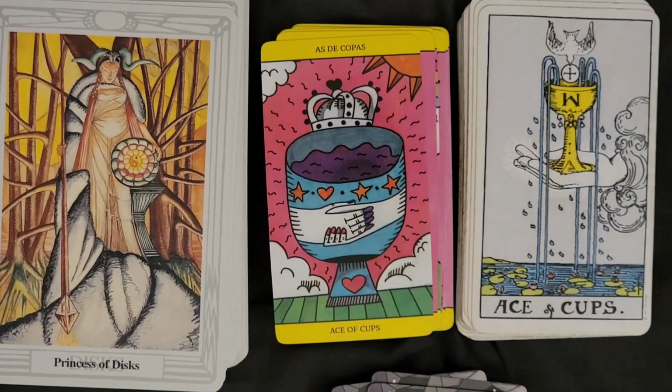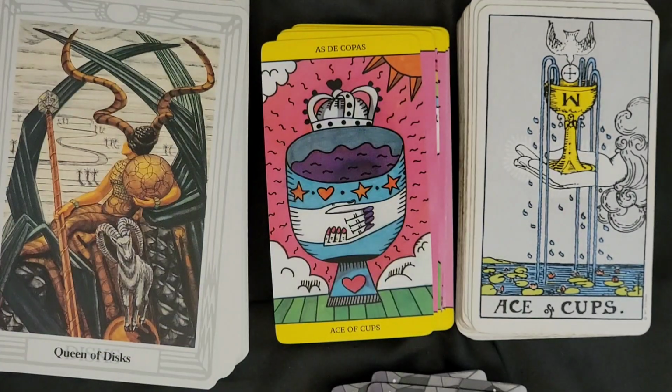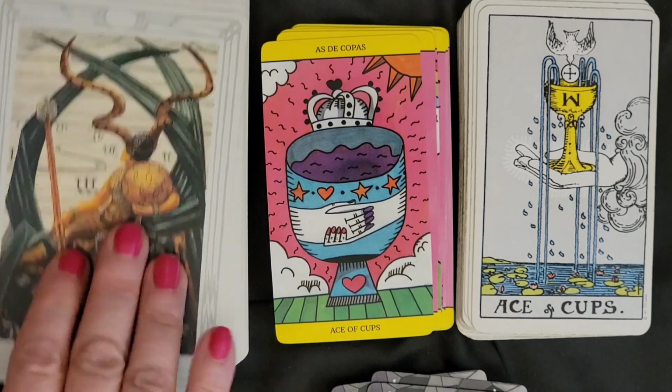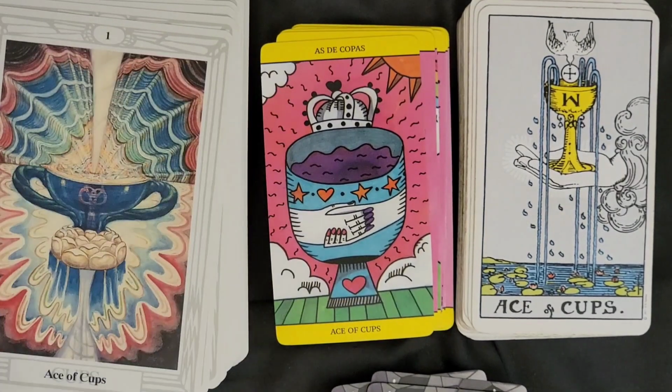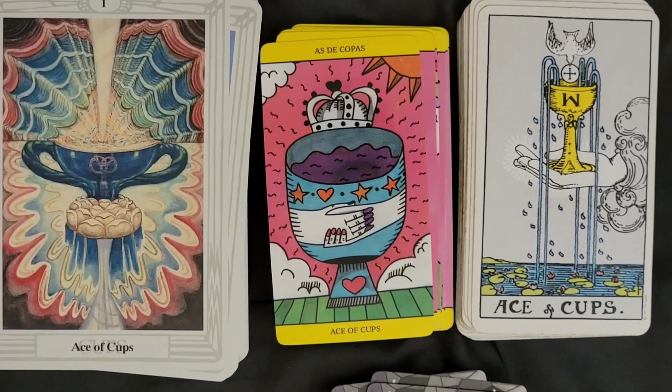Okay. And then we move to the Ace of Cups. Oopsies. I don't know what happened here. Oh, I forgot to just turn them over and compare for the Thoth Tarot. Sorry, guys.